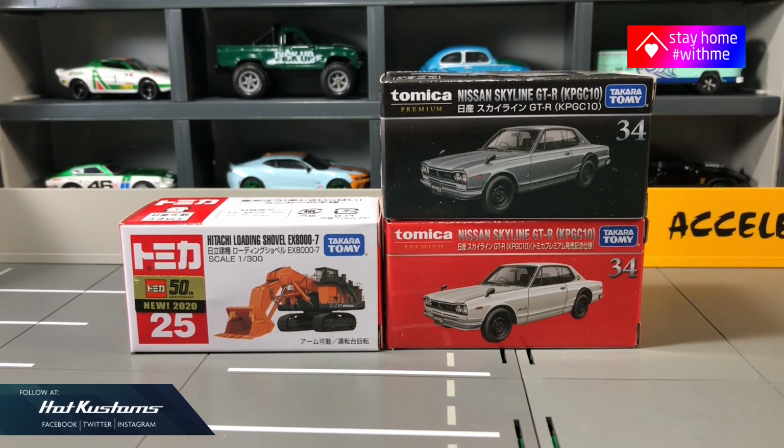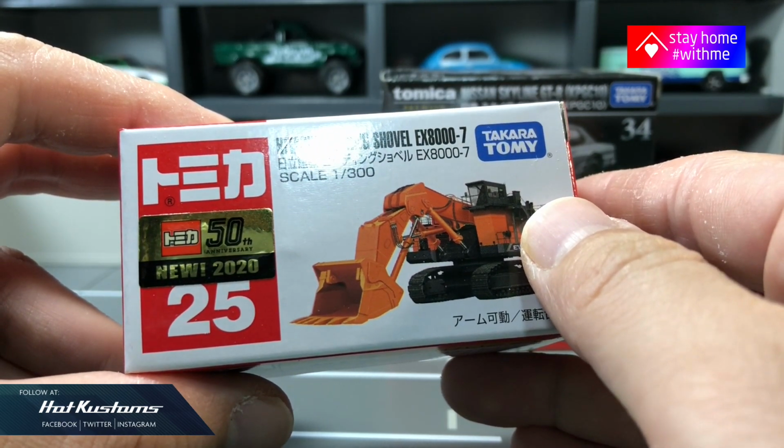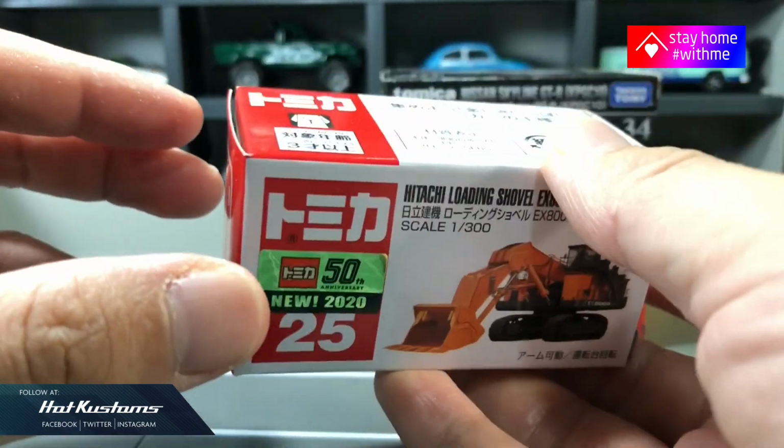Today's unboxing is on the Tomica April release, and that's the Hitachi loading shovel EX800, and also the pair of Nissan Skyline C10 Hakosuka. And now let's take a closer look at the Hitachi loading shovel in 1:300 scale.